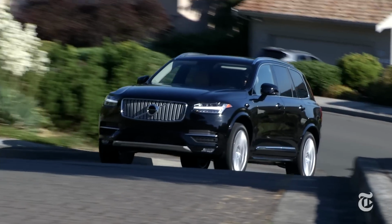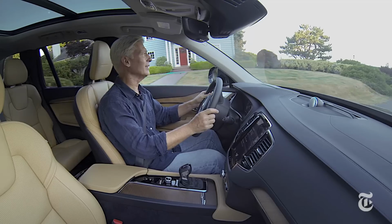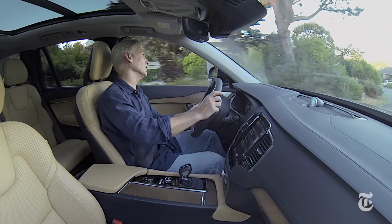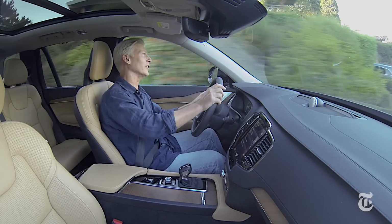The 90 is hushed, controlled, and easy to drive. The structure is very solid. It doesn't feel German, it feels, well, Swedish, which translates to nimble and light on its feet. For a full-size crossover, it drives a size smaller than it is.